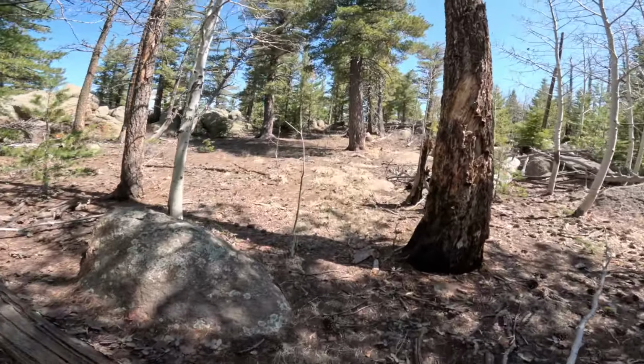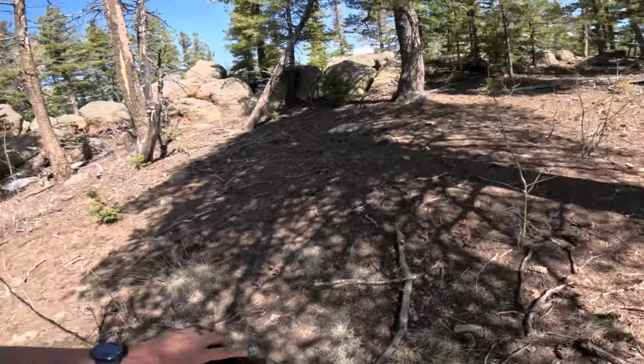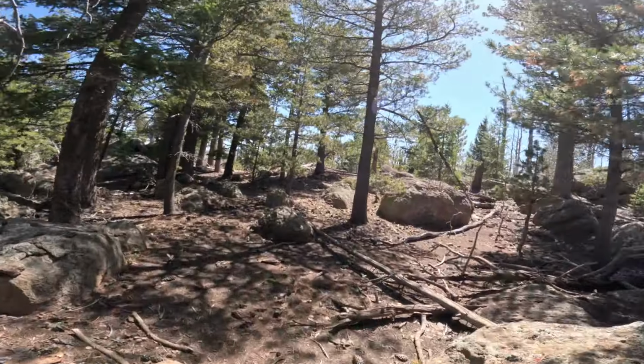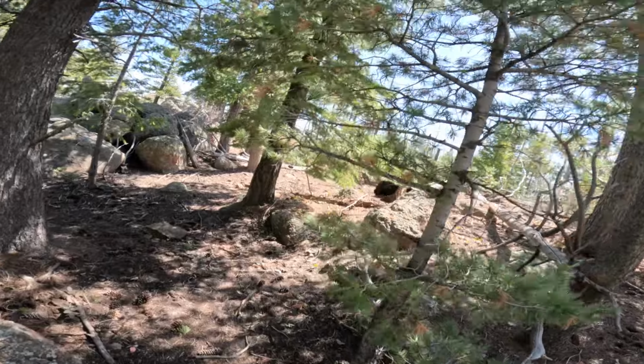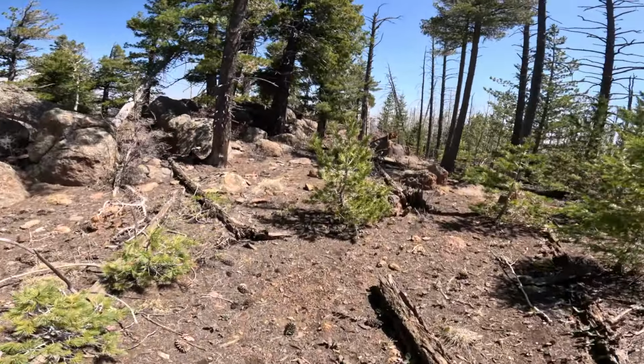You know, I was expecting like a logbook, something to sign. And I was definitely expecting some sort of a view. Maybe it'll be beyond these rocks. So that took about a half an hour to get here from the Heart Trail junction. About a mile, but pretty much all off trail. Still not much to look at. But I'm gonna explore here for a little bit and hopefully we'll find a view somewhere. We'll see.